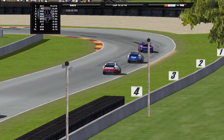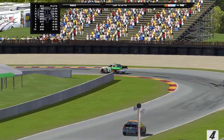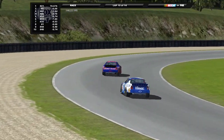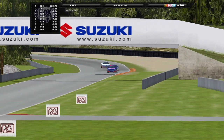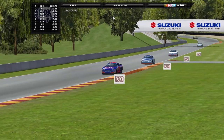But look who else is in the mix. Brad Teague starting to reel these two in as well. Won't count that 52 out either. Kevin Harvick through the carousel. He's going to have another high-speed section of the course to navigate here. He better hope he gets a good corner right here.